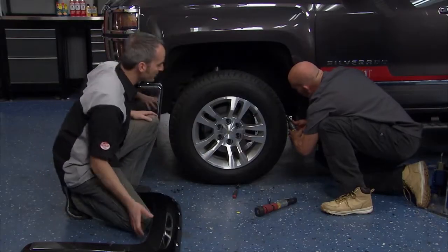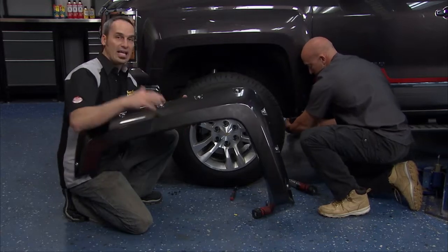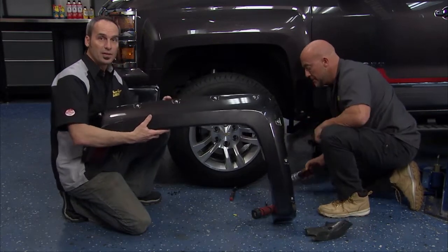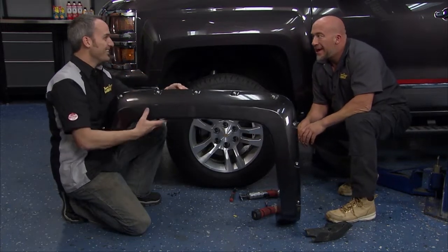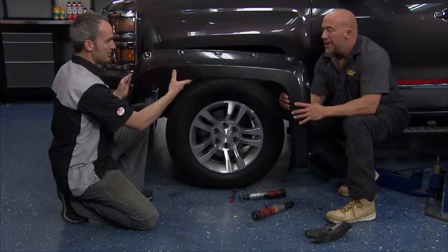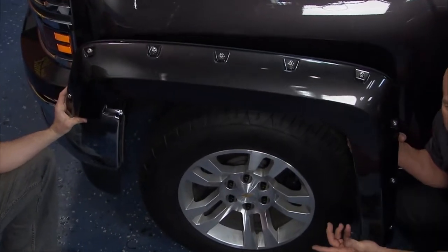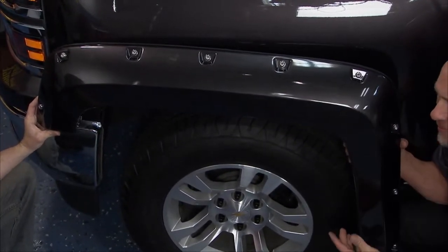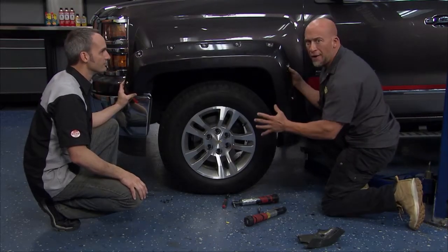All right, man, how's that trim piece coming? Good, man. This is a great way to get functionality and style, right? We got fender flares, which is a hint at maybe what's happening after this next step. Yeah, man, these are from Bushwhacker, and gone are the days you would have to take fender flares to the paint booth and get them color-matched to the paint. They come from the factory with color-matched paint, which is gonna look awesome on this truck.